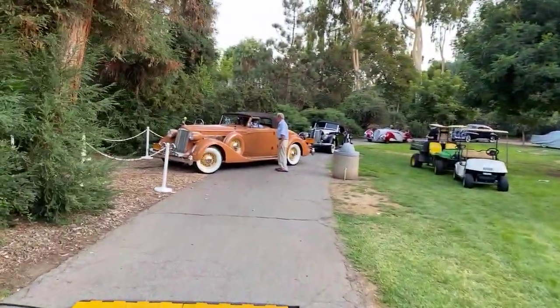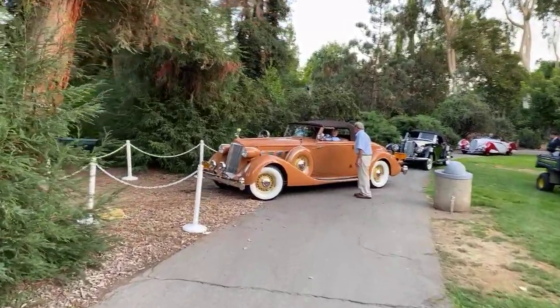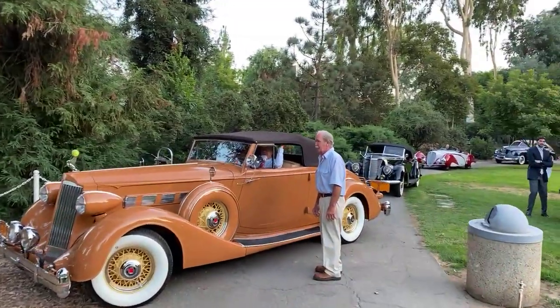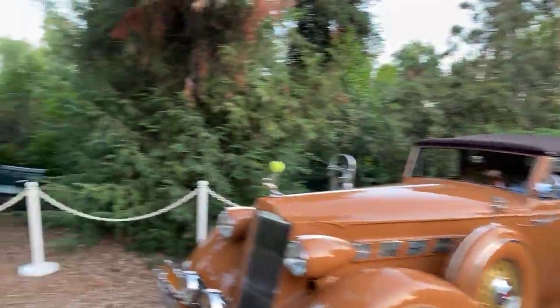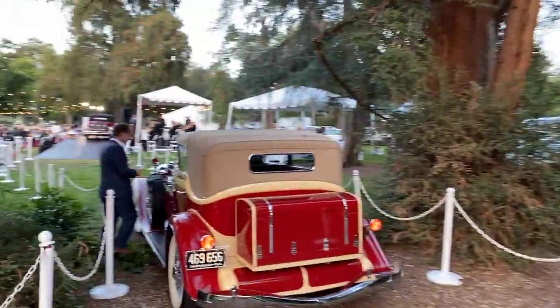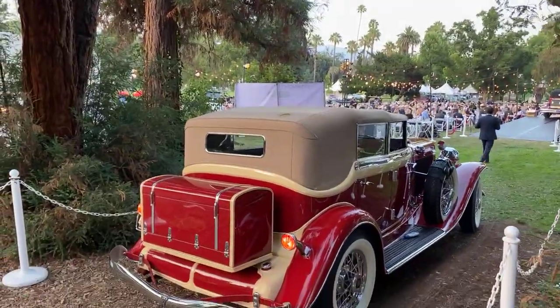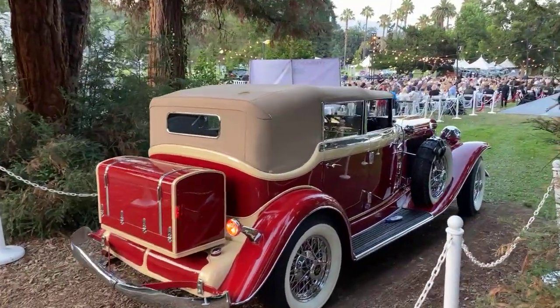We're going to come in on the other side. That's a 37 there, and I was talking to the guy earlier, and he said that was the first car Darren built around here before he started production on his stuff over here in LA.